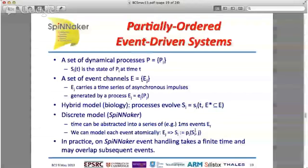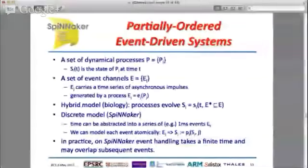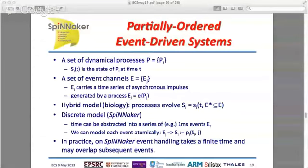Now, for those who like to think about their problems in rather more formal ways, we do have a description of the way we think about the models that we execute, and we call this partially ordered event-driven systems. The execution model, which I'll come on to next, is very much event-driven. So the base state of the processor is idle, in fact halted, and using as little power as possible.